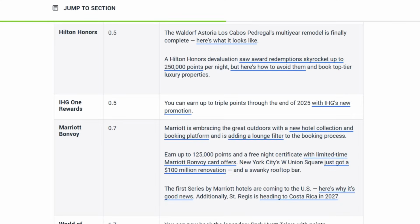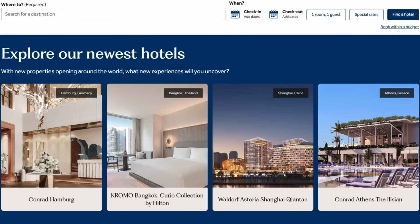Now, The Points Guy pegs Hilton Honors points at 0.5 cents each. And I don't think that's going to make anybody happy. If you're redeeming Hilton points for a typical stay, I've seen these points worth way less than that. Whereas some at top-end properties are able to get 1 cent per point or close to that for those really nice resorts.